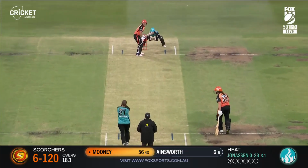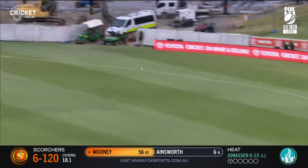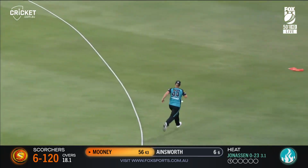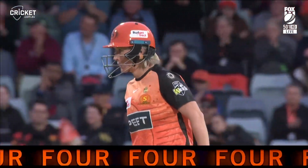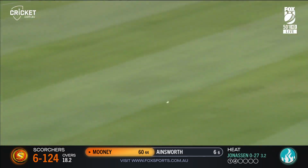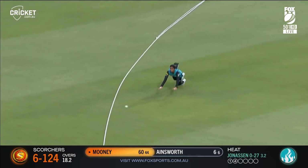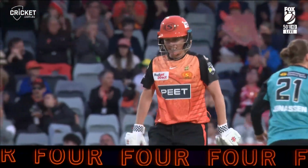For her as the non-striker now. Mooney up and over the off side. That is a glorious stroke. That is one of the strokes of the night from Beth Mooney. Now over the leg side. Hits the gap again, Beth Mooney. Foot to the floor now.